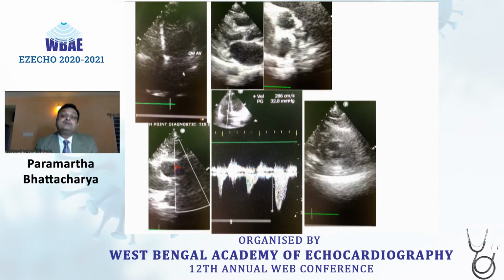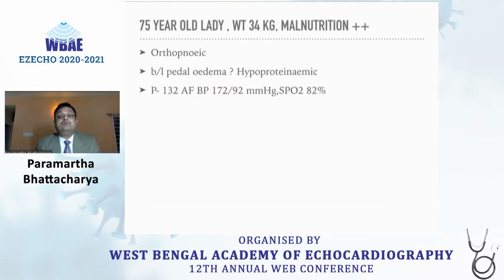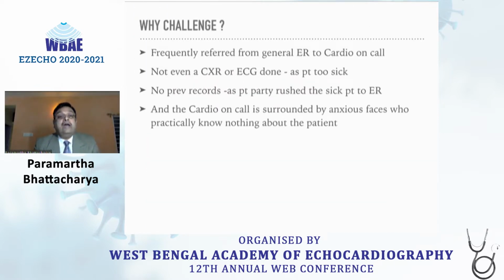We thought this was a case of acute exacerbation of COPD, and we referred this patient to the chest counterparts. Why do I say this is a challenge? Because frequently these patients, referred from the general emergency room to the cardiology on call, do not have a chest X-ray, do not have an ECG done, as they say the patient was too sick. No previous records, and the party said that they rushed a sick patient to the ER and didn't have time to bring the records. And the cardiology on call is surrounded by a group of anxious people who practically don't know anything about the history of the patient, but they expect a miracle from the cardiology on call.